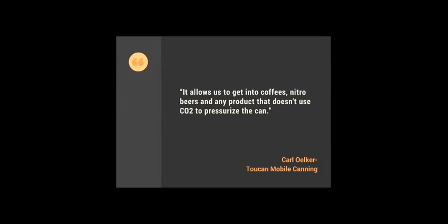Here's a quote from Carl from Toucan Mobile Canning: It allows us to get into coffees, nitro beers, and any product that doesn't use CO2 to pressurize the can. And that's a big deal for a lot of you guys.